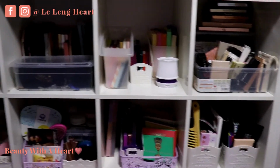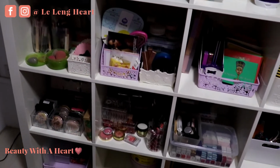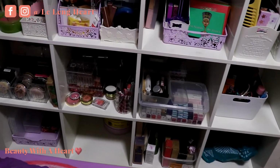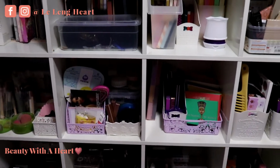How do you dislike it? Very messy. Yeah, it's still messy, but it's more organized. Don't buy more makeup. You have a lot of makeup already. I still got empty space, you know. Don't buy more makeup.